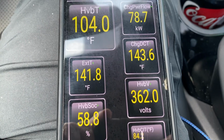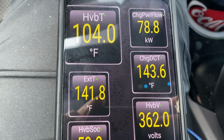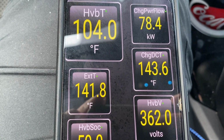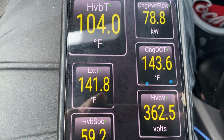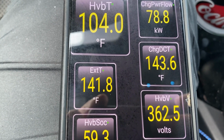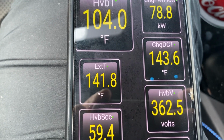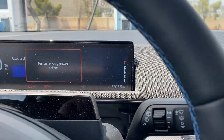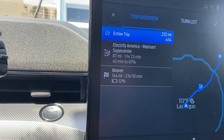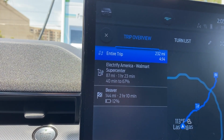You can hear the fans ramping up on the car. So Liv is inside the outlet malls that we're at, but just noticing it says high voltage battery temp is 104. It's currently getting 78.4, so whatever kilowatts from the charger, 79.5. External temperature 141. We're sitting on like black pavement, and it is 118 outside. So that's probably just like the heat radiating up. We are at 60% battery. Might go ahead and go all the way up to 80% just because we're going to take another break, and we got a charger that's giving us good speed. It says right now we would need like one more charging stop in Mesquite to get to Beaver.